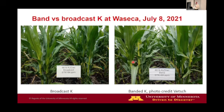So let's move on to 2021. Over here on the left is the broadcast 60 pounds, and this is at a soil test of 84, and this was at Waseca in early July. Over here on the right is the band, and you can see that there's less K deficiency in here. You can see it all the way down in between this row. Every one of those lower leaves is very K deficient, those burnt or burned edges. So a huge visual difference between those two side-by-side plots because of placement.